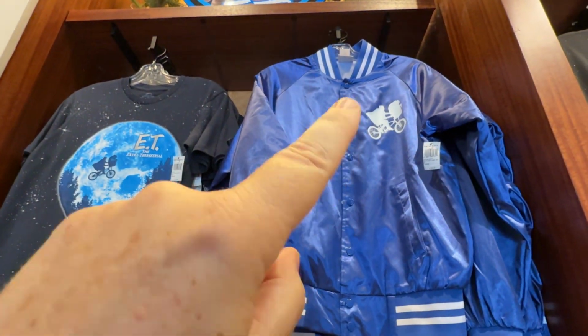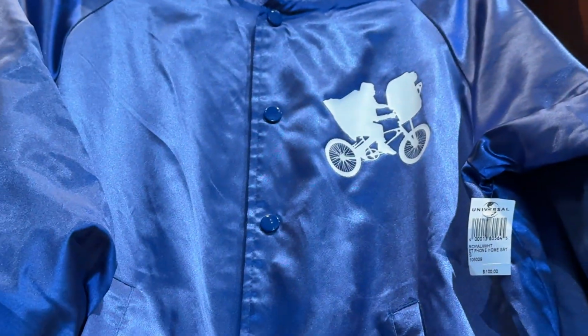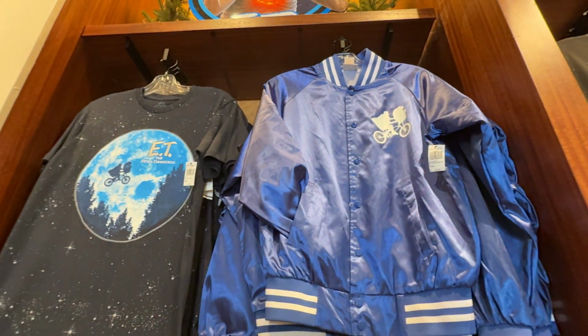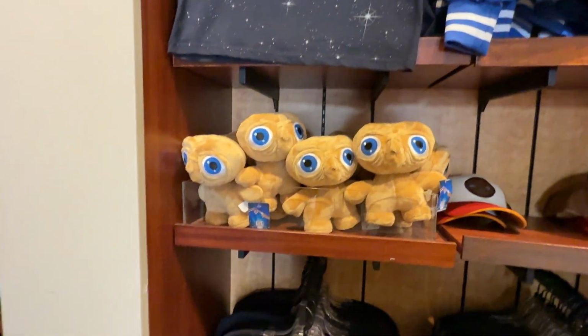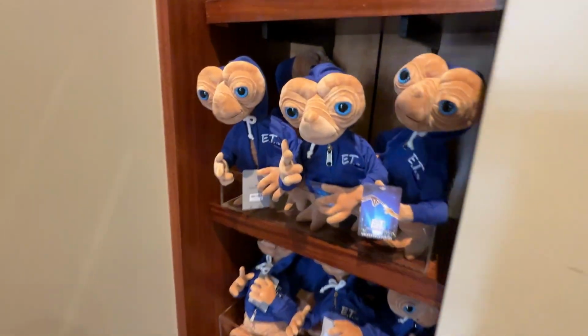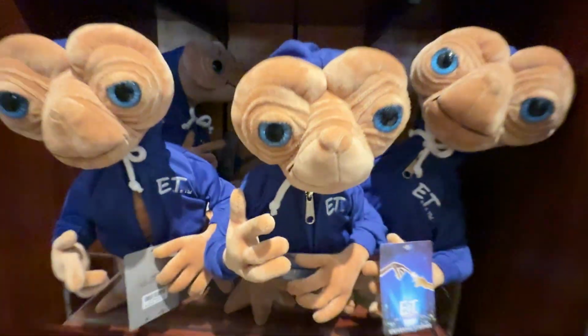The ride, oh my God, one of my all-time favorite rides. You ride a bike and E.T. is in the basket in front of you. I loved that ride so hard growing up. Oh, I wish it was still here in Hollywood, but it's not. But you are still here. You know why? You're a survivor. Keep on surviving.